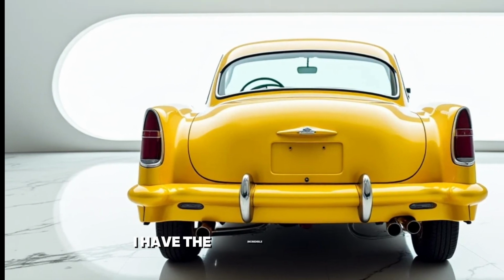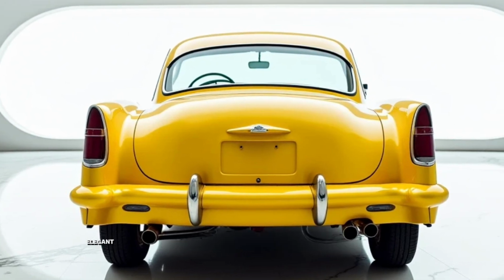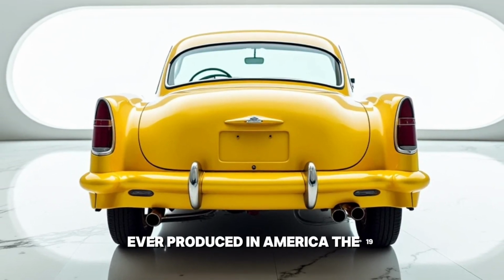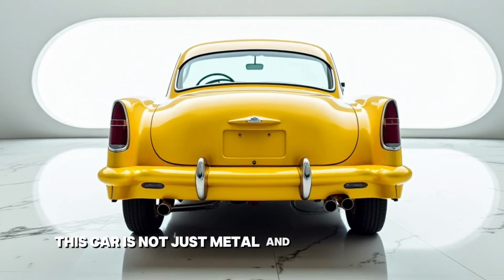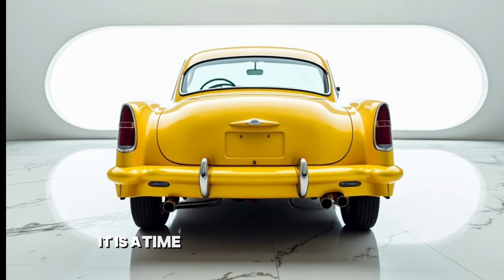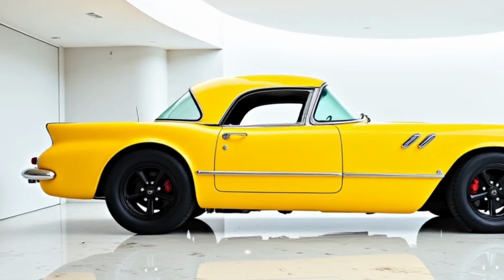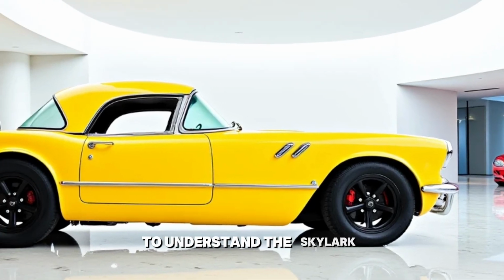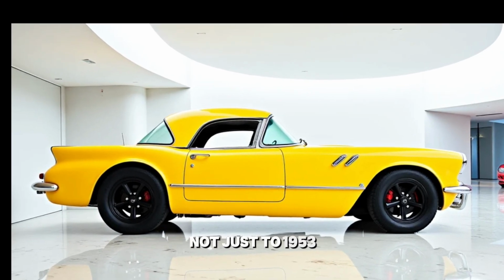Today, I have the incredible pleasure and privilege of diving deep into one of the most iconic, elegant, and historically significant vehicles ever produced in America, the 1953 Buick Skylark. This car is not just metal, chrome, and rubber. It is a time capsule, a moving sculpture, a celebration of engineering artistry, and a symbol of the American post-war dream.